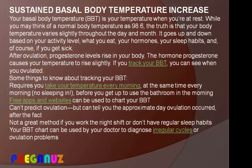It can't predict ovulation, but can tell you the approximate day ovulation occurred after the fact. Not a great method if you work the night shift or don't have regular sleep habits. Your BBT chart can be used by your doctor to diagnose irregular cycles or ovulation problems.